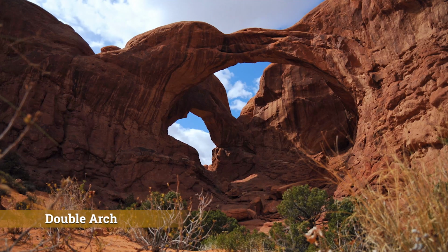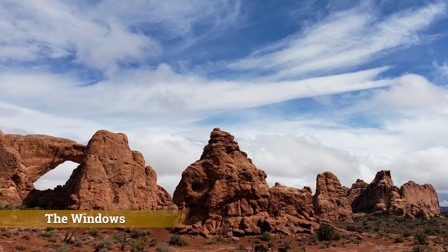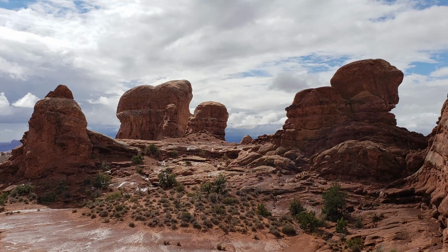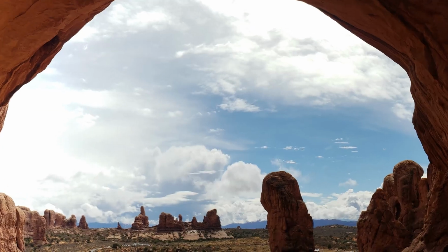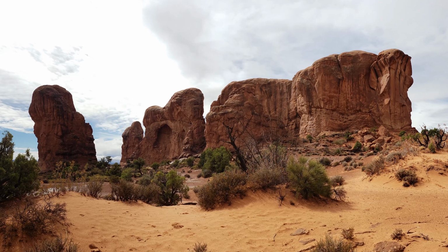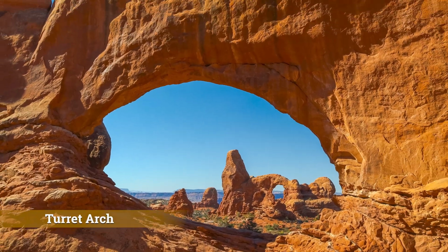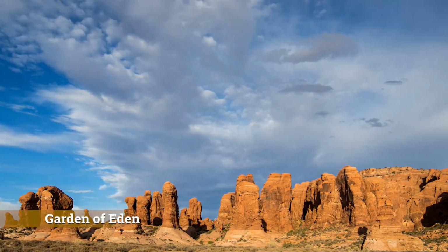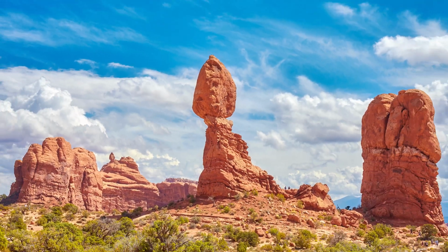I'd recommend starting at Double Arch or the Windows. Both destinations use the same parking area and are often filled up later in the day. If you're up for it, doing sunrise here is a great option. While exploring, one of the things I love about this area is that the formations from a certain angle will look like a herd of elephants. Make sure to also check out Turret Arch. When done, I suggest a quick tour of the Garden of Eden, and then if it's not too busy, visit Balanced Rock while you're close.